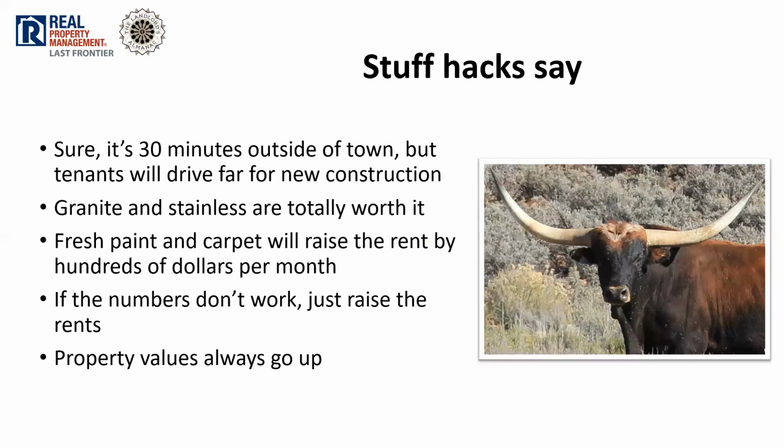The other way you can do it is shop Craigslist. Just keep in mind, Craigslist is asking prices. It's not getting prices. If they were getting those prices, they wouldn't be on Craigslist anymore. So typically take those prices with a grain of salt and lower them a little bit, and you'll probably get closer to reality.